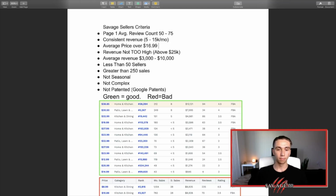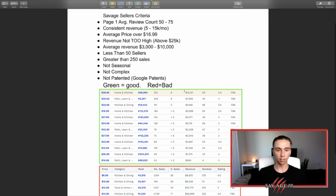Not patented. Google patents. So again, you could look that up with Google patents. Simply search your product's key term. If you see drawings that look very similar to the product you're trying to sell or a description that fits it perfectly, don't sell that product. You're gonna end up having to take it down. It's gonna be ugly. You'll be stuck with a bunch of inventory. No one wants that. So let's kind of analyze this now.